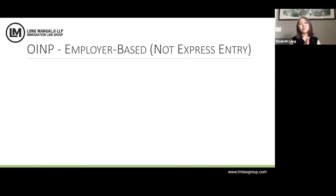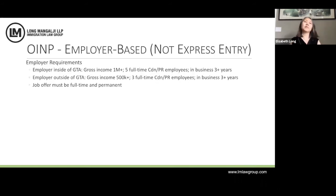Let's now move on to something that is not Express Entry. The first one I want to talk about is the Ontario Immigrant Nominee Program for employer-based. So these are programs where you have a job offer in Canada, in Ontario. In order to qualify, your employer has to first qualify.